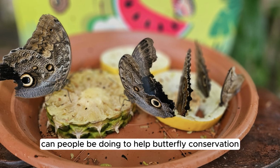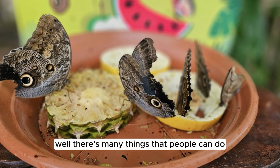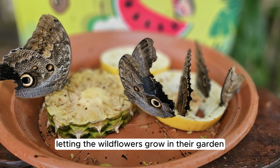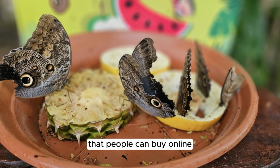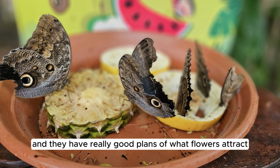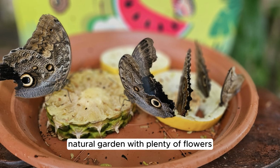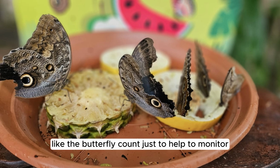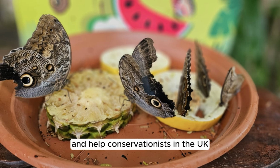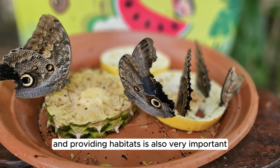So what else can people be doing to help butterfly conservation? Well, there's many things that people can do in their own garden. We've just had No Mow May. It's leaving that a little bit longer, letting the wildflowers grow in their garden. There's also seed mixes, which are becoming quite commonly available, that people can buy online through the Butterfly Monitoring Scheme groups and also Natural England. And they have really good plans of what flowers attract butterflies, and just keeping a nice natural garden with plenty of flowers can also be really good for butterflies, as well as taking part in these schemes like the butterfly count, just to help to monitor. All of these are really important for people to get involved with and help conservationists in the UK have a really good picture, and providing habitats is also very important.